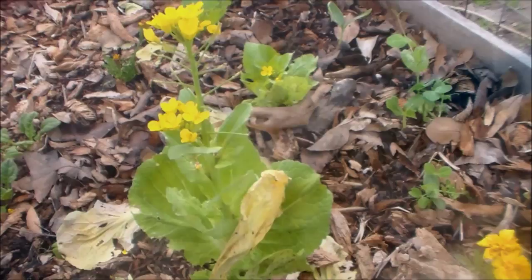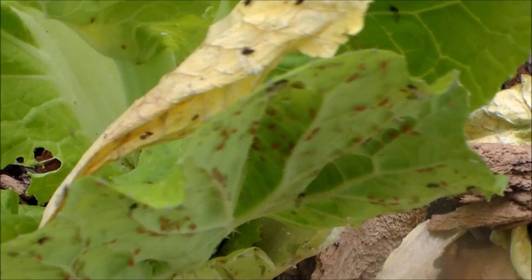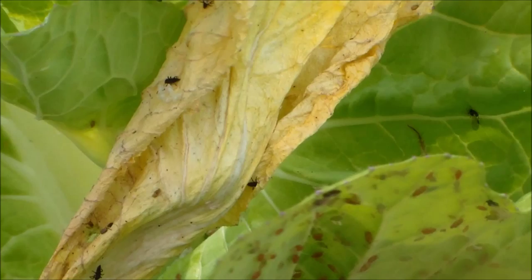So I put the babies on a small flowering cabbage here. It just bolted at a young age. So they're on there, and it's got a bunch of aphids on it. This ought to be interesting to see how quick they get rid of them. They grow fast, so they're gonna eat them up. And there's quite a few of them on there.